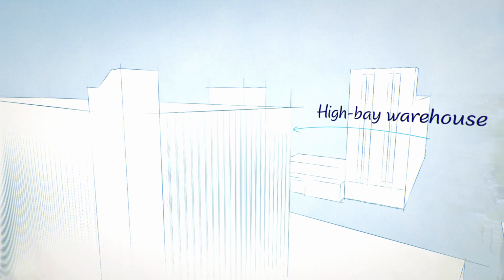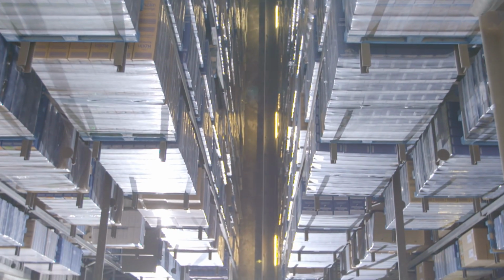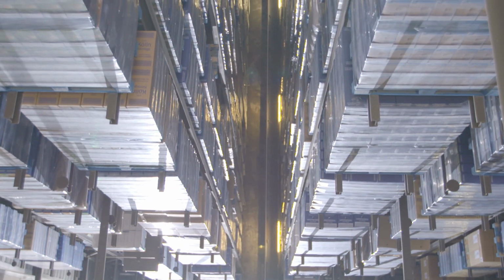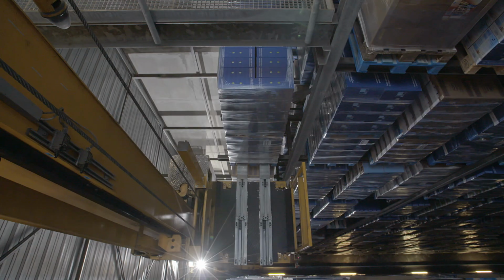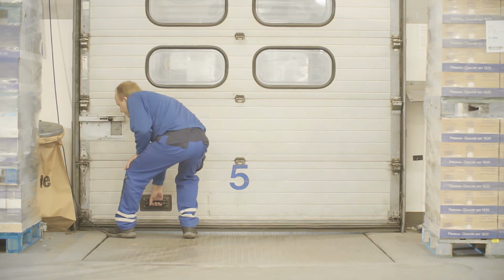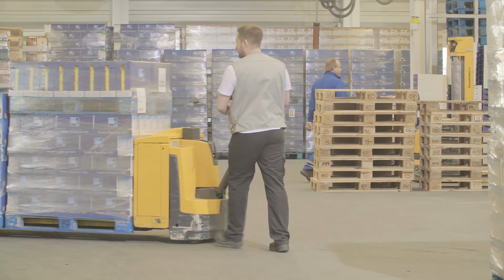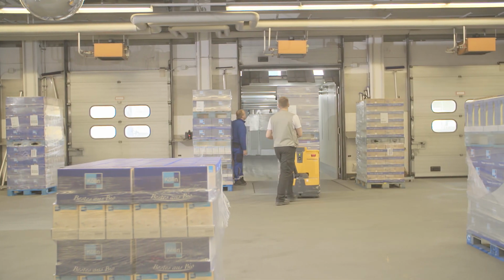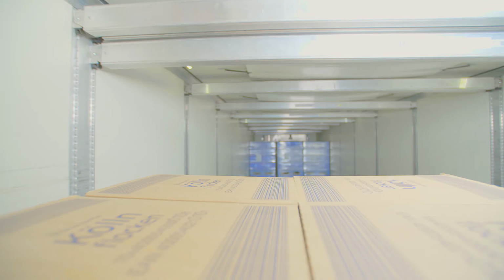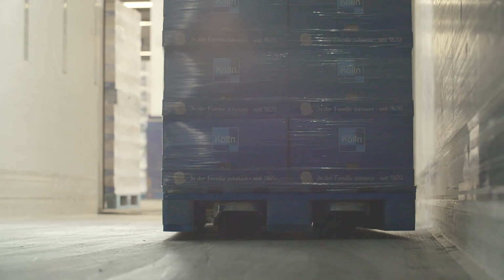The fully automated high bay warehouse has space for about 5,500 pallets until they are delivered to customers. Large storage machines ensure smooth handling of storage and retrieval. Pallets are made available for collection according to customers' orders. Reliable forwarding agents deliver Kölln products by truck to their place of destination on time. The entire Federal Republic and European neighbors are serviced from Elmshorn. Large containers are loaded for overseas transports.